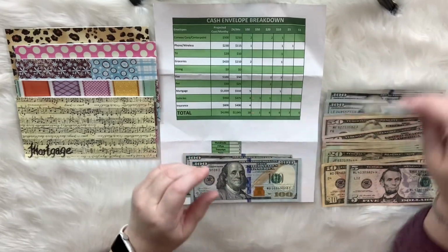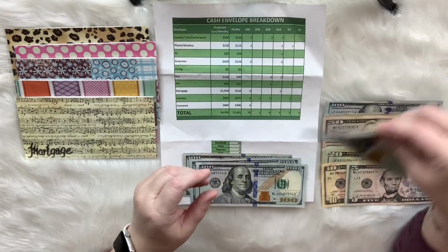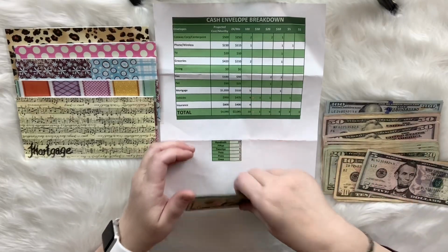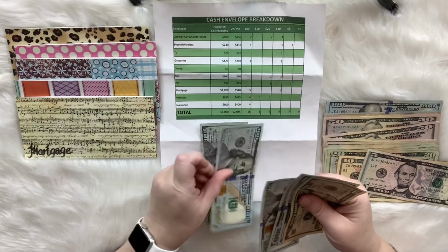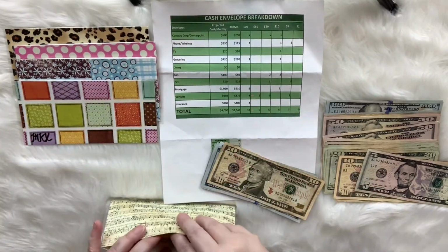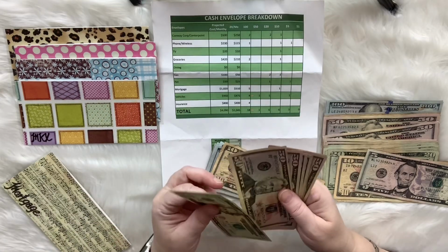All right, we are on to mortgage, and that is $1,020 per month, $510 half a month. 1, 2, 3, 4, 5, and 10. So 100, 200, 300, 400, 510. The house payment is due.